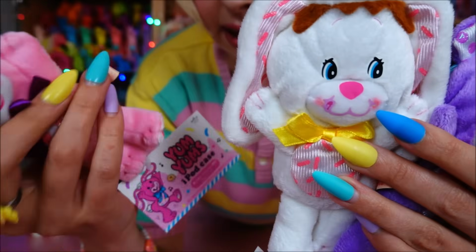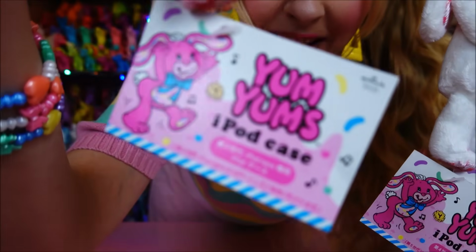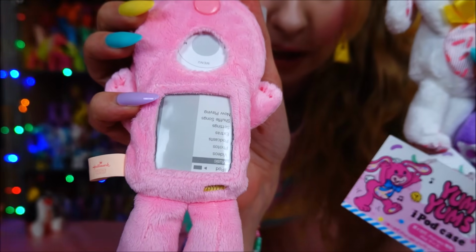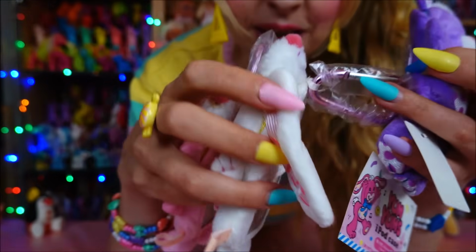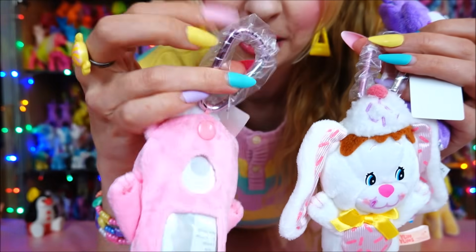And why do I say it's an iPod case? I mean, you could read that, it says it. Yeah, here, you could put your iPod in there. I never had one, but 2011, I mean, that checks. That was the time when people still had iPods, especially in Japan. But you could also just use it as a keychain, strap it to your backpack or something.